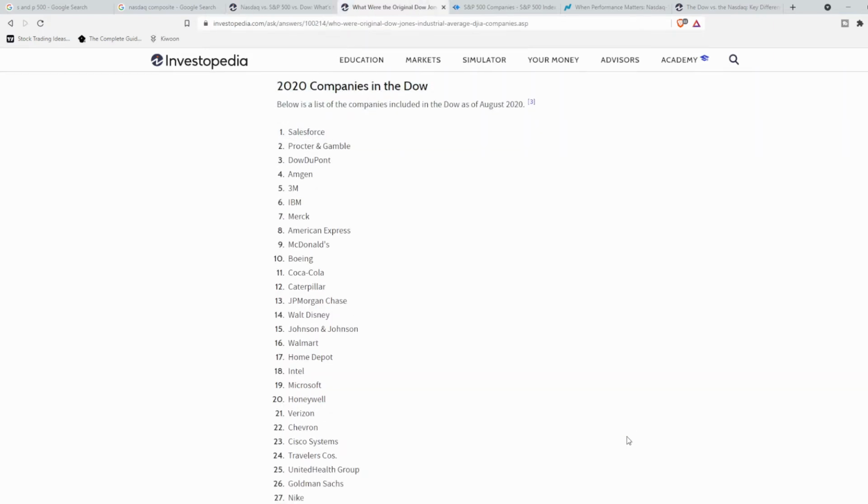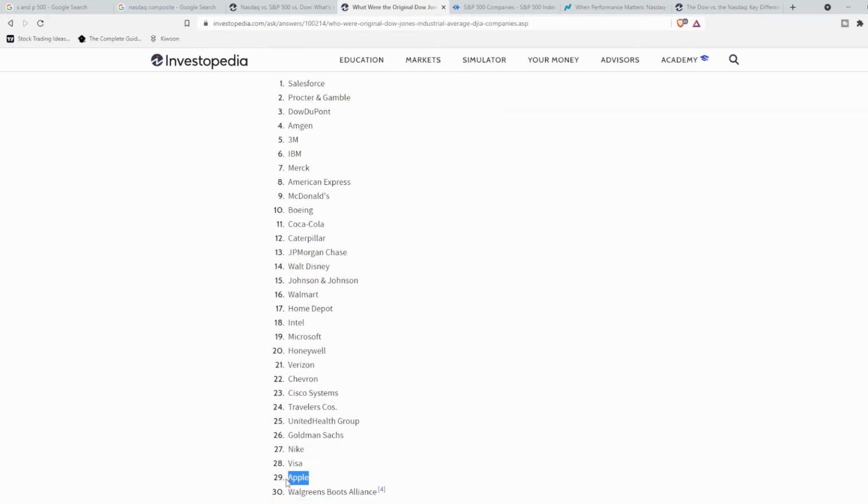As of right now, there are companies like Intel, Walgreens, and Apple, but some people tend to get confused when they see Apple in both Nasdaq and Dow. But all this really means is that it's just a small percentage of the overall index, and Apple is, by any technical means, a small piece of the pie for these major indexes.